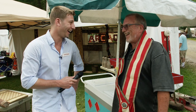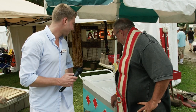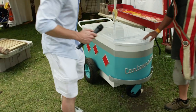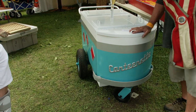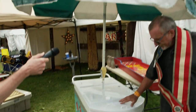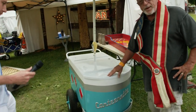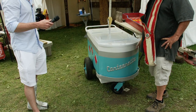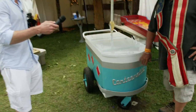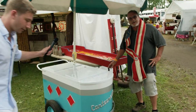So, cue the B-roll. So, what do you still have left? Well, I have this wonderful cart. It's from the 1930s. I had it repainted by a guy who does Porsches. After World War One, the women from England went over to France to help them clean up the country. They called them cantonettes, and that's what this is called.